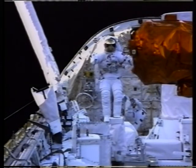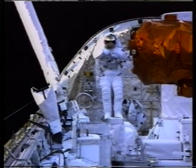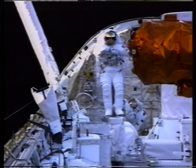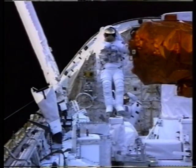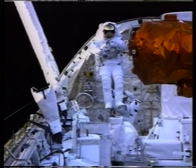As we look at the TV picture, it's very easy to see Carl making inputs into the hand controller, and you can then pretty much see with your own eyes that the unit reacts. In other words, he moves once the input goes in. It's very slow, very deliberate, almost dreamlike.